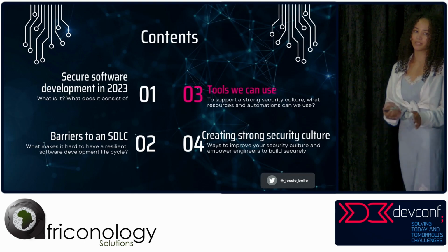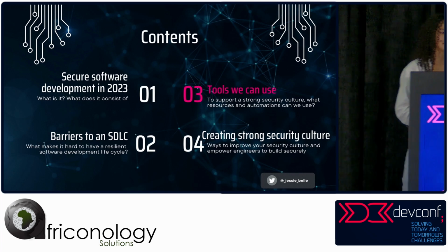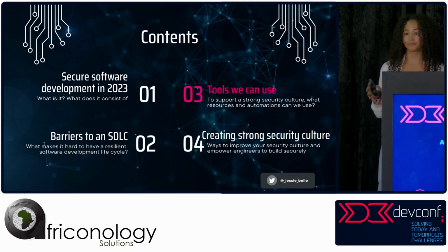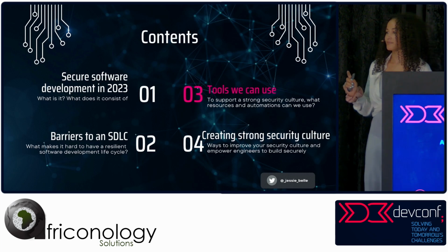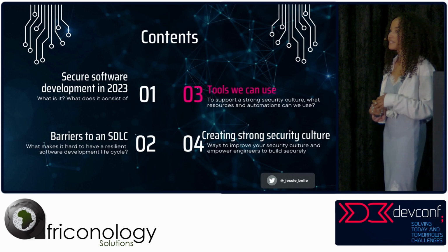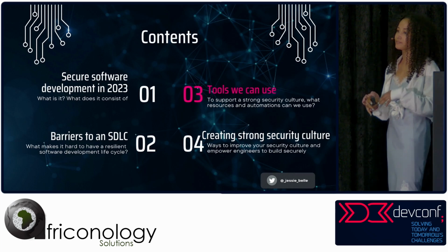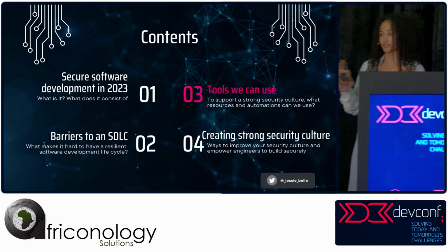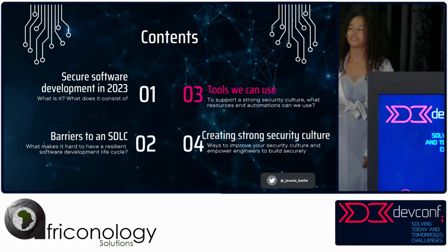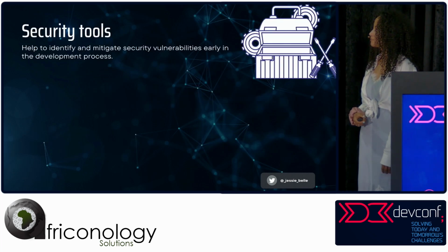So those are some of the barriers, and now we're going to talk about how we can use tools to address those. I've got a bias for open source tools because I think they're incredible. They're accessible, driven by community, and quite often are part of passion projects, and it enables a wide range of perspectives, often global perspectives, that are able to contribute, and that just leads to an incredible amount of information. So how can we use tools to improve security culture?